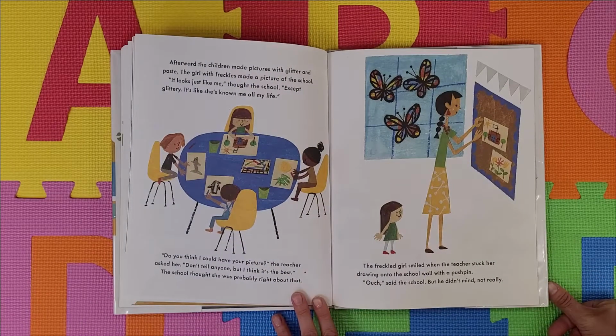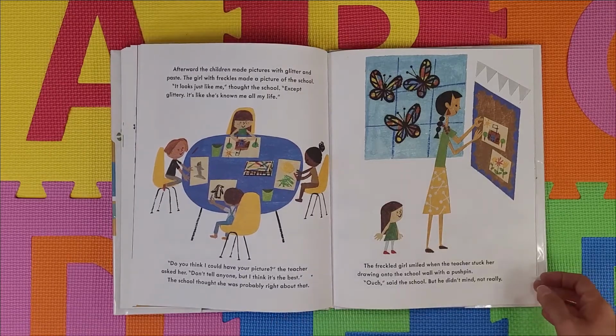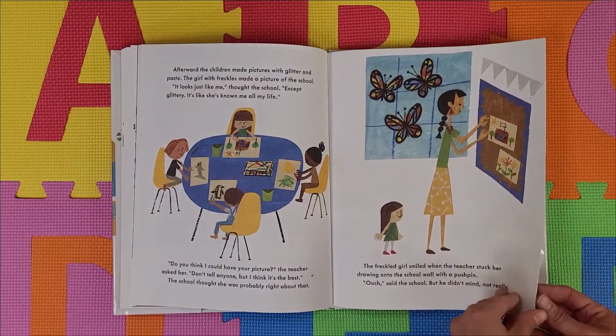Afterward, the children made pictures with glitter and paste. The girl with freckles made a picture of the school. "It looks just like me," thought the school, "except glittery. It's like she's known me all my life." "Do you think I could have your picture?" the teacher asked her. "Don't tell anyone, but I think it's the best." The school thought she was probably right about that. The freckled girl smiled when the teacher stuck her drawing onto the school wall with a pushpin. "Ouch," said the school, but he didn't really mind.